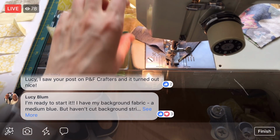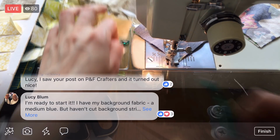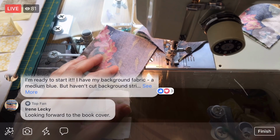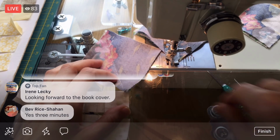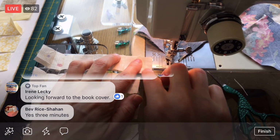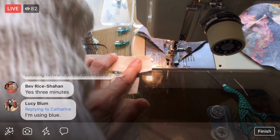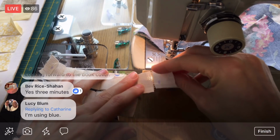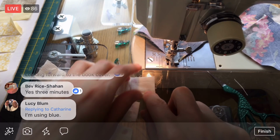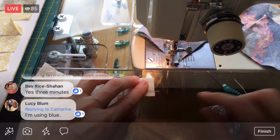All right, 2 more rows, just 2 and we're done. Oops, snip this guy. Oh, 3 minutes, it's still 3 minutes, nice. That's good. So 6 more minutes, then we'll be ready to iron.